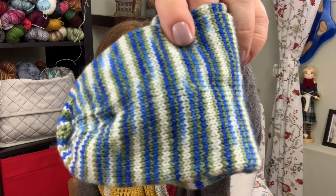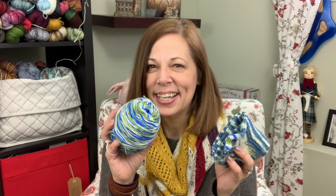I've got one sock done. This is out of my Forest and Sky colorway. I love how that knits up. I have had this sock done for almost 2 years, I think. Anyway, I really want to get the second sock done.